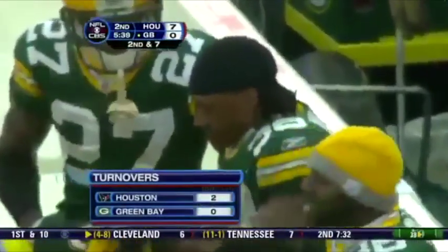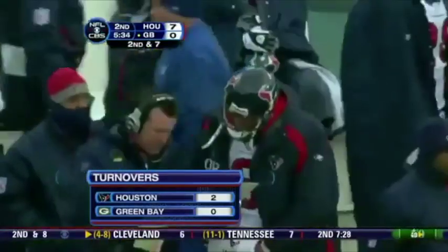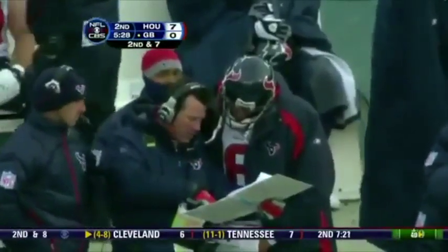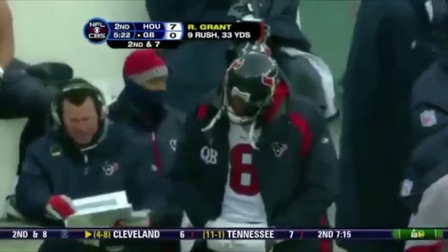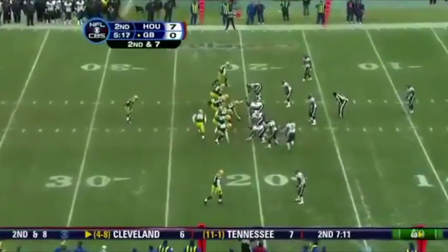Turnovers a problem for Houston, already two here in the first half. One of those cost them 7 points as Owen Daniels fumbled it going into the end zone, which is a huge difference maker, because instead of leading by 14, they're leading by 7, and now the other turnover gives the Packers a chance to tie it up here down in their own end. Second down and 7 at the 20.